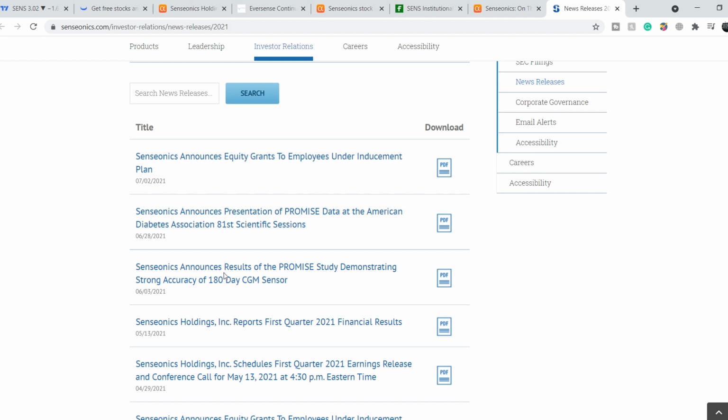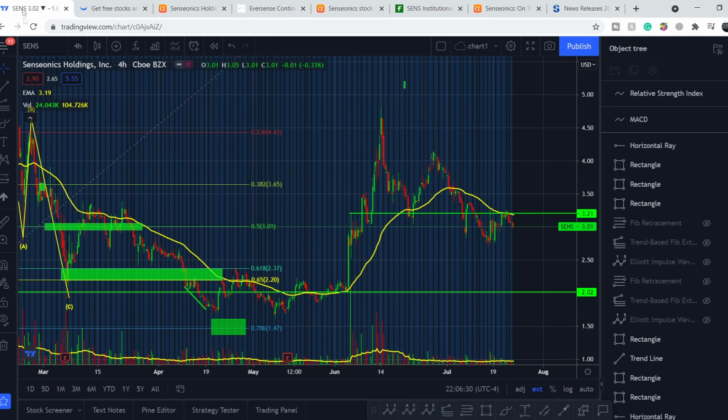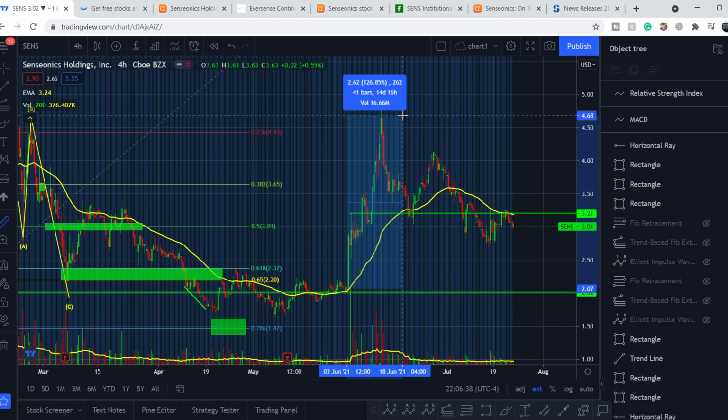And why is this news so important? Because this study was the main study that is the foundation for the FDA approval. And because of these very good results, we have more and more chances that in October we will see this approval for their CGM system. And that's why we had this massive surge in price at the beginning of June, for more than 126%.